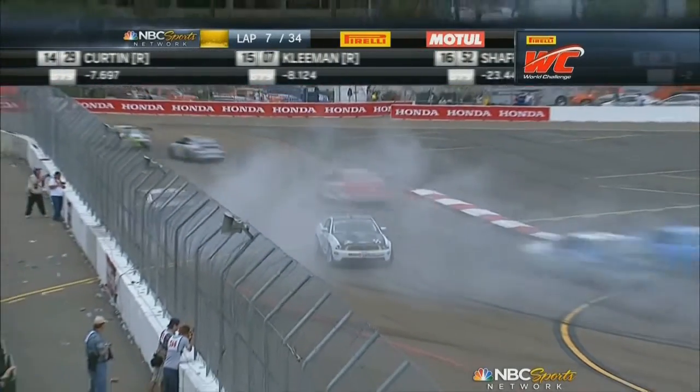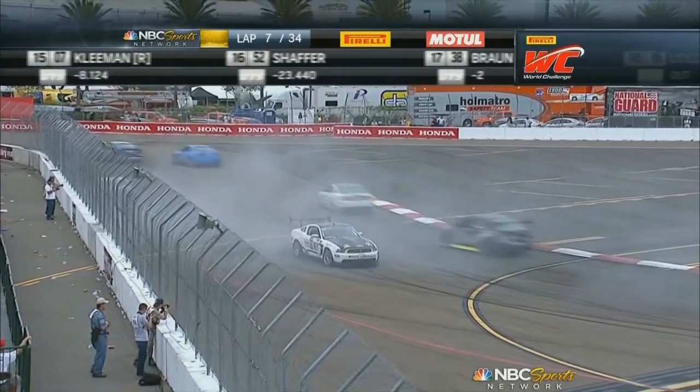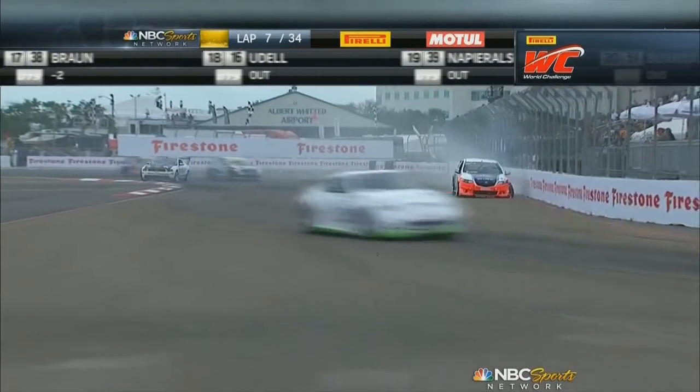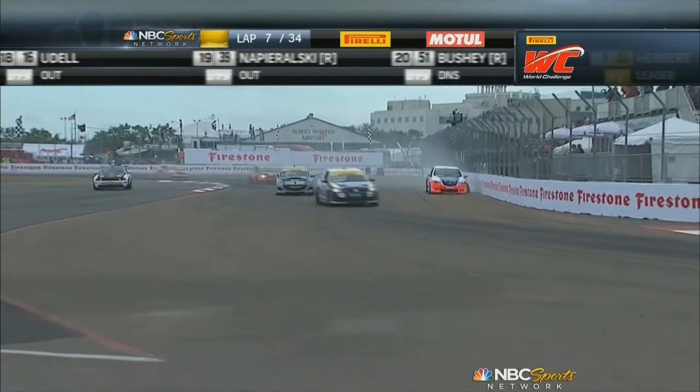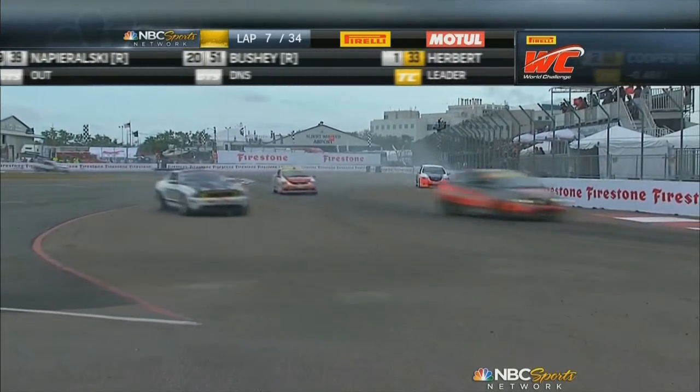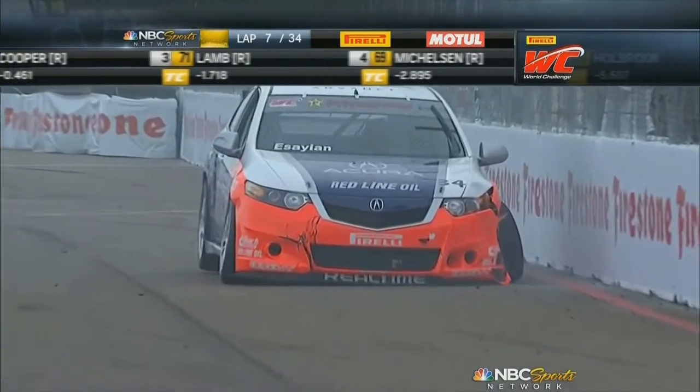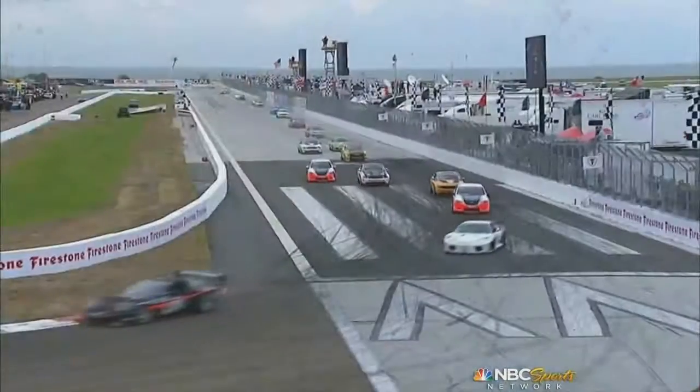And oh, and another incident. That's Nick Isayan, one of the Realtime machines, and that is one of the Ford Mustangs in the GTS category. I think that is Rich Golinello. Look at the damage to the left front on Isayan's car. Remember, these guys have got a race in about 16 hours tomorrow morning, so a lot of work to be done on several cars already early in race 1.